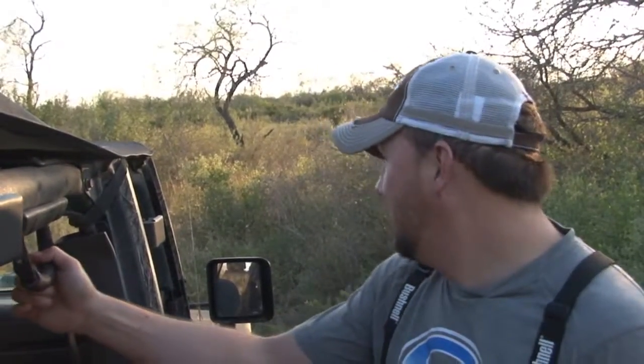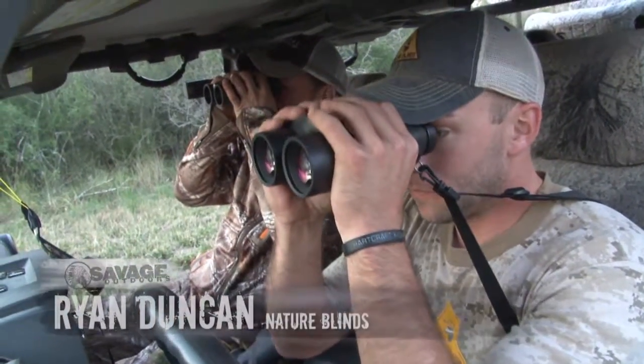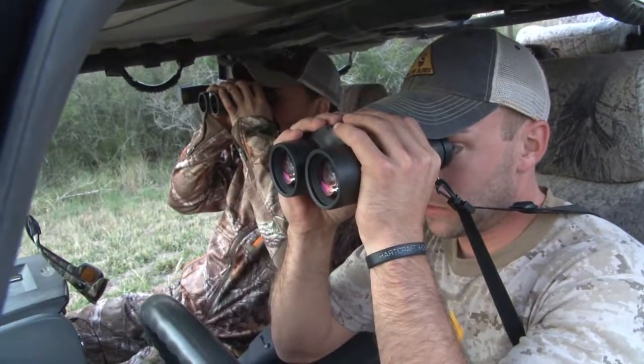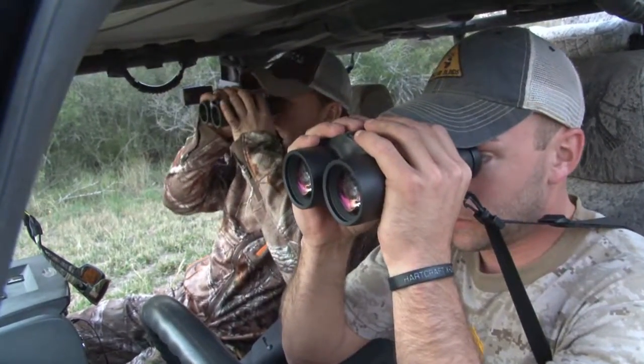We're just cruising around trying to get the lay of the land and see what we can see, doing a little scouting. Glassing down these arrows. I hadn't seen but a couple does so far, but it's pretty hot today. There's something just walked across the road up there. Yep. Oh yeah, there's a second deer there. Looks like a doe. Yep, there's another doe. There's a buck behind her, Mike. Hey, that's a good deer. That's a good deer.